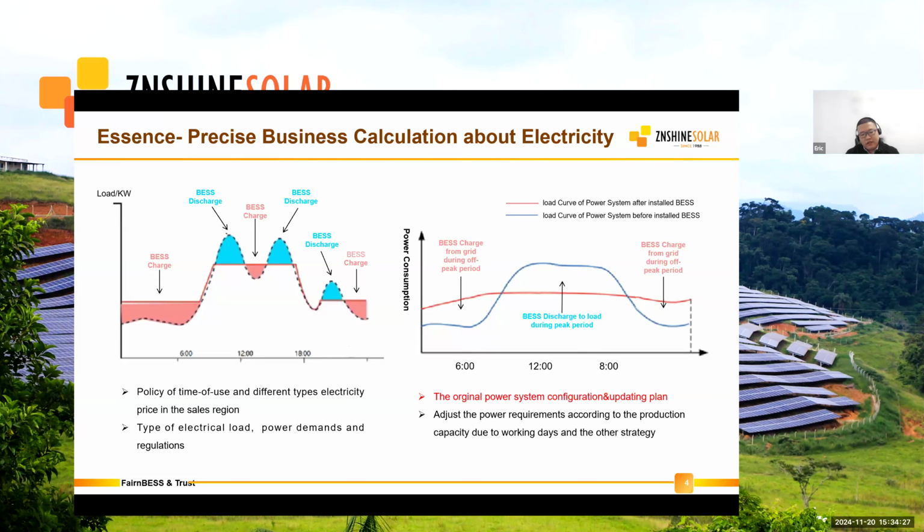So if you are the salesman or the system designer of the integrated system, you must make clear these four key points: the policy of time of use and the different types of electricity price in the sales region; the types of electrical load, power demands and regulation of your customer; the third point, which is very important, the original power system configuration and the upgrading plan of your customer; and finally, we also need to teach the customer how to adjust the power requirements according to the production capacity due to working days and other stages.